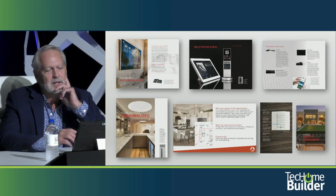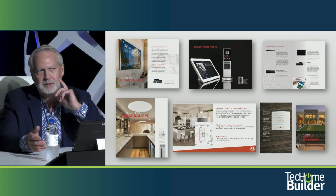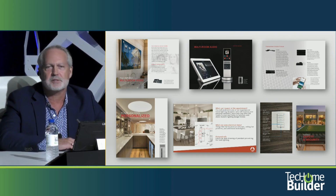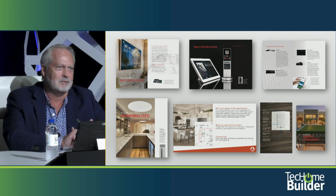Next slide. Yep. So tons of content. A lot of that content's coming from the manufacturer. A lot of that content's coming from the integrator. Many of these are digital assets. So some of our integrators, prior to the appointment, interview the customer online. They provide content. Again, back to storytelling. They explain the process.